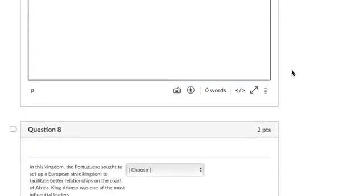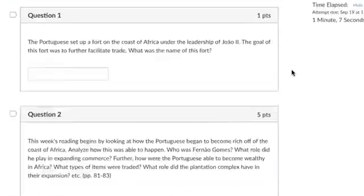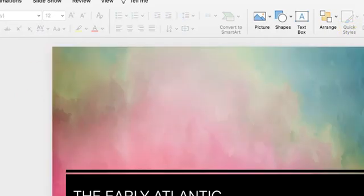So the ones that we just talked about, there's a matching section like normal and a couple of multiple choice questions put throughout. So hopefully you now have a better understanding of the African coast and the Portuguese. Remember, you have those three examples that you can use on your assessment, and if you have any questions about any of this, a lot of it could be explained through your reading for this week, but you can always feel free to reach out and let me know any questions you might have.